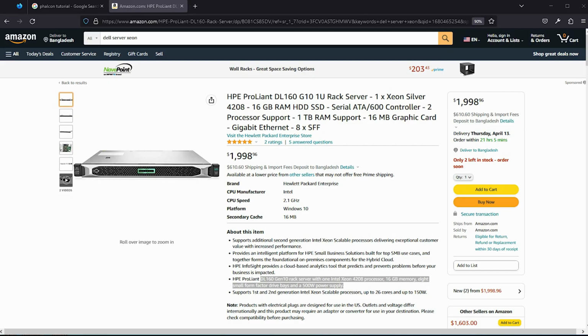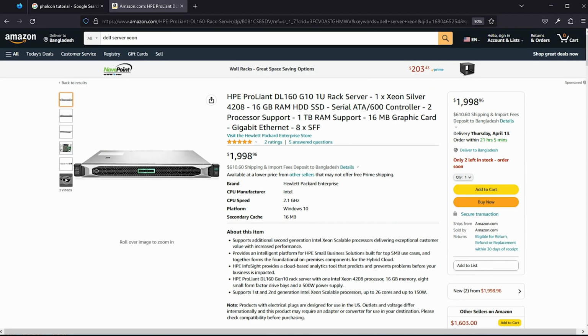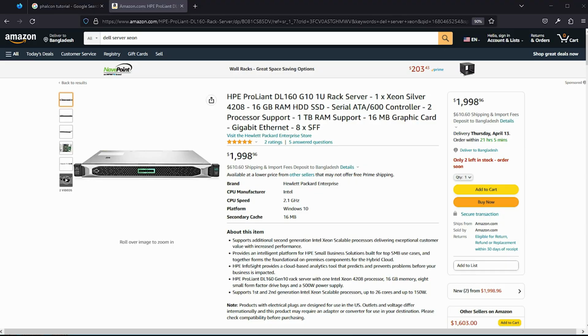I will describe it. For this description, I will take the top 10 PHP frameworks that lead in popularity in the world now. For this competition, we use a Dell Xeon server. This server's CPU manufacturer is Intel, CPU speed 2.1 GHz, platform Windows 10. Secondary cache 16 MB, DL160 Gen 10 rack server with one Intel Xeon 4208 processor, 16 MB memory, 8 small form factor drives, and a 500 watt power supply. Now check the framework performance benchmark.